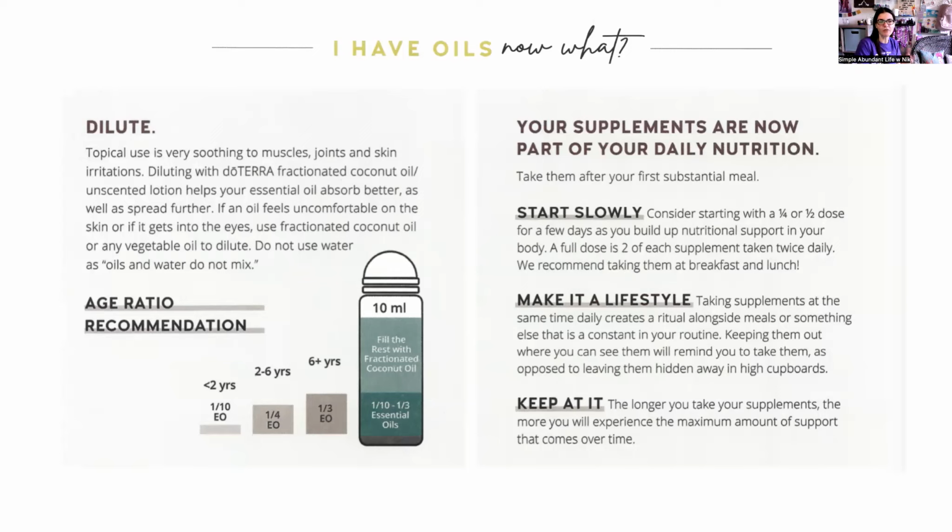For 2 to 6, you want to fill about a fourth of the bottle, which is probably about 10-15 drops. And then for 6 years or older, you want to do a third of the essential oils and fill the rest with fractionated coconut oil, any carrier oil. All that does is hold the oil to the skin so it doesn't flake off. But there's nothing wrong with applying your oils neat without fractionated coconut oil. It's just that you're going to become a walking diffuser.